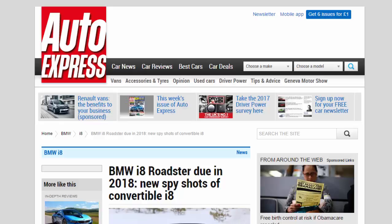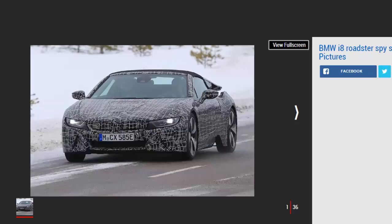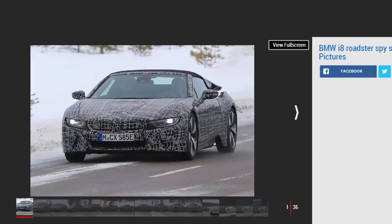BMW i8 Roadster due in 2018, new spy shots of convertible i8. Fresh spy photographs of BMW's upcoming i8 Roadster reveal it will get a folding canvas roof when it arrives in 2018.